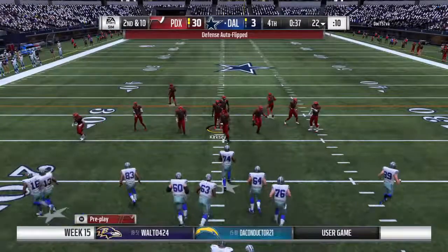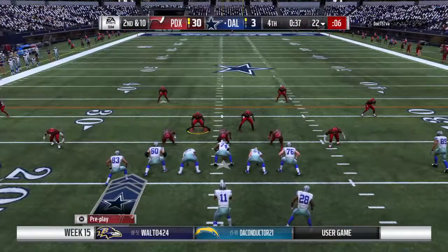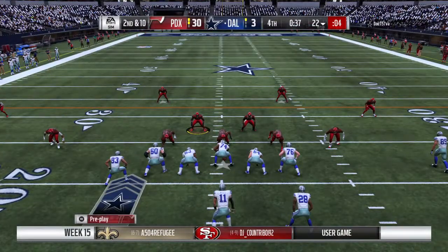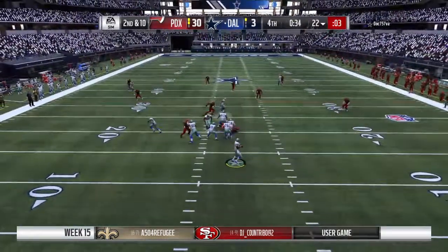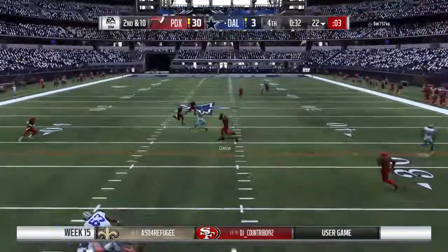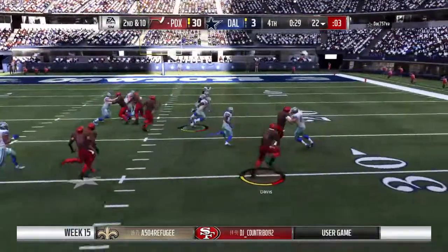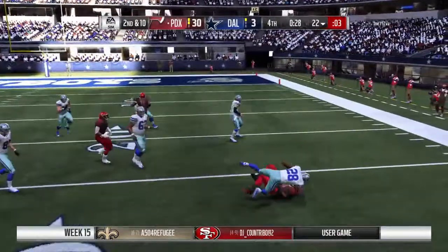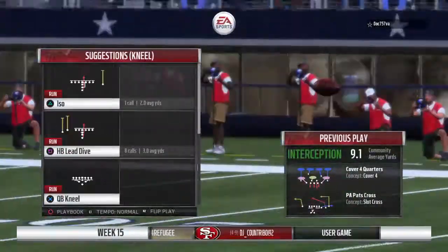So after the incompletion, 2nd and 10 from the 22. 81. On play action, it's Wentz. He'll buy some time right. And now here is another interception. Picked off by the linebacker, Jared Davis. And the return will stop right around the 25.